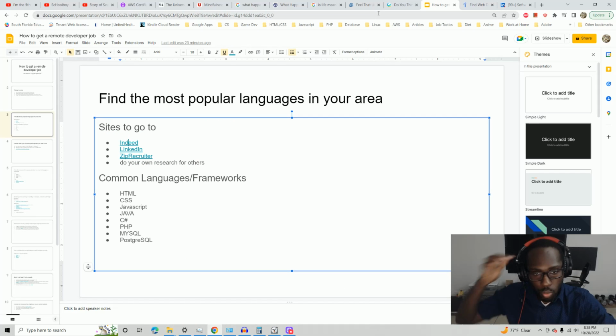So basically what I would suggest is just go on to any of these type of job board sites, type in web developer, software engineer, and try to find the common keywords that they talk about, the common languages or frameworks that they talk about, and try to pursue those. I already have a list of common frameworks and languages like HTML, CSS, JavaScript, Java, C#, PHP, MySQL, Postgres, SQL, but these are not the only languages that are available within a web developer career. There's way more frameworks, way more languages, but these are the common ones that I know.